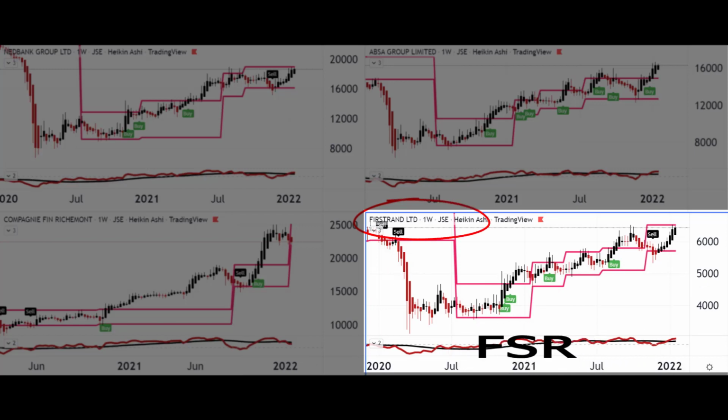And finally, FirstRand, again a financial services company offering banking, insurance and investment products to retail, commercial and corporate customers across South Africa. So that's the 8.